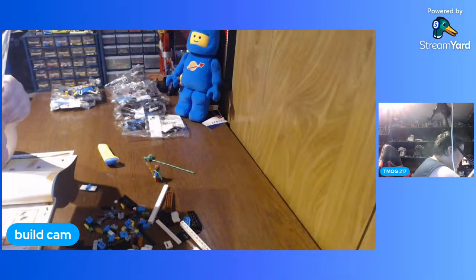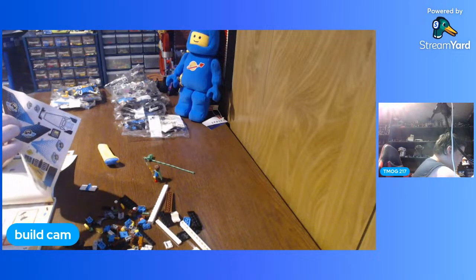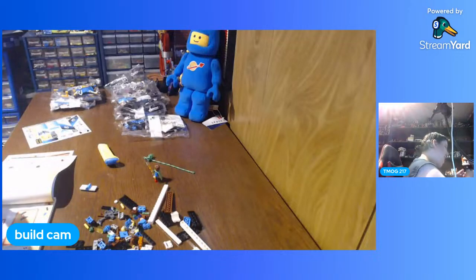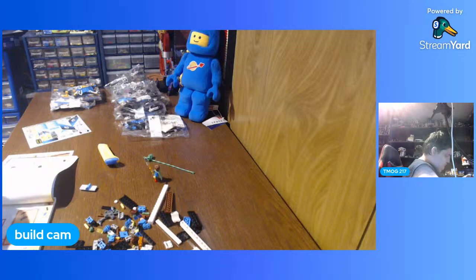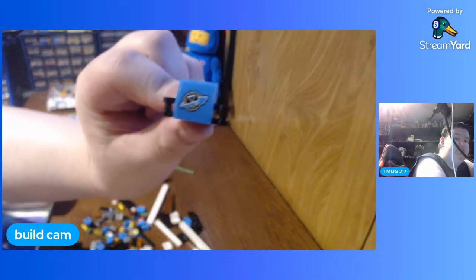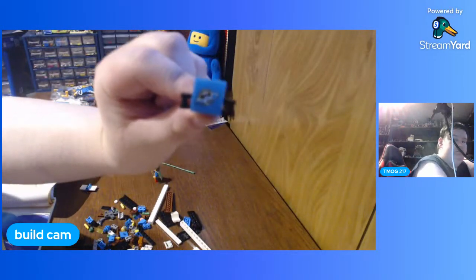Sticker number 8888. Okay. I like how this is the classic space logo, but not at the same time. That is a different type of blue than the actual brick, but whatever, stickers are what stickers are. Like, you can tell on camera that's a different shade of blue.